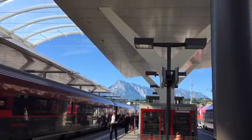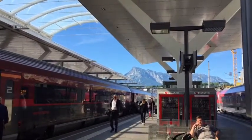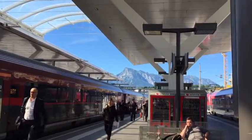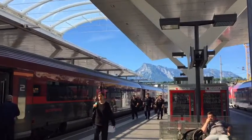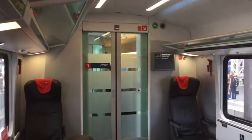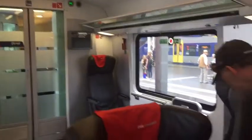Ooh, first class today. First class. Yay for us. We gotta be at a train station. That's a pretty nice view. Salzburg train station. Not too shabby. So we have this cabin all to ourselves right now.